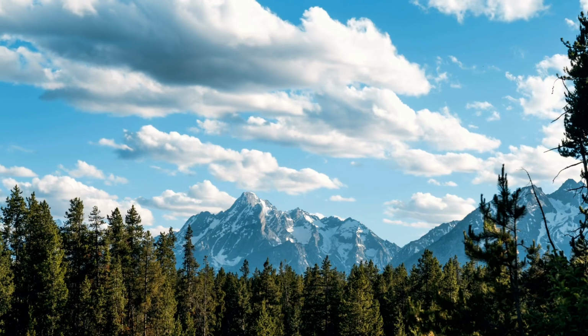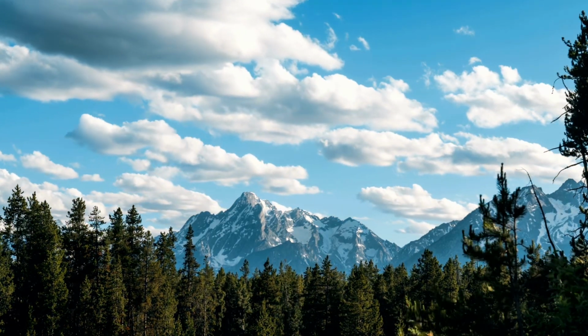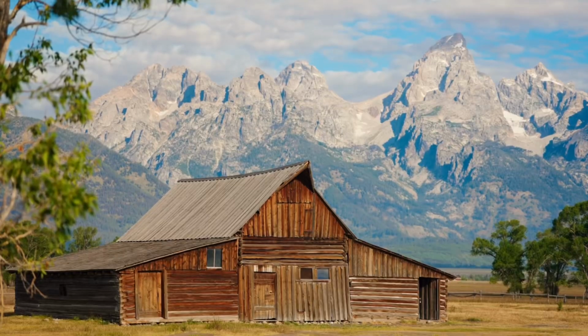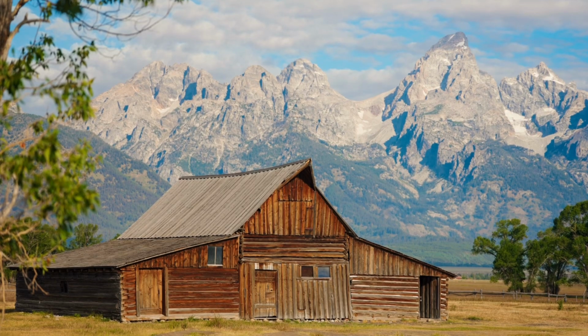But what secret trail leads to one of the park's most magical, hidden alpine lakes, known mostly to locals and backcountry adventurers? Stay tuned. Your next wild discovery lies just beyond the next ridgeline.